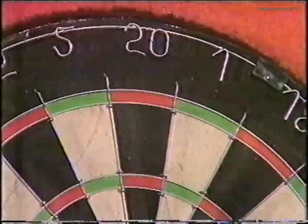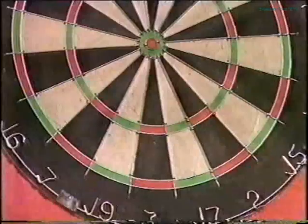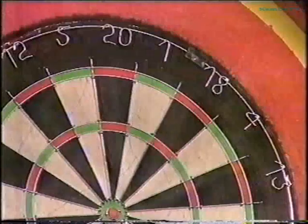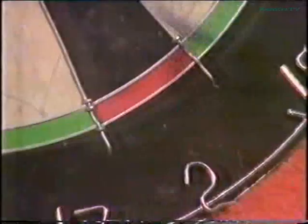He requires 100 to level it up at 3-3. Double 10. 90. Just went for it a bit too early. Tony requires 123. Just missed the treble 18. 55. Finn requires 10 to stay in, to level it up. He wants double 2. Double 2. Missed. Again, he threw the last dart a little hastily.